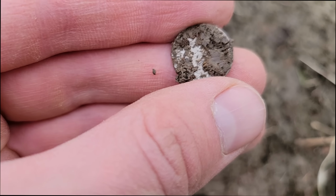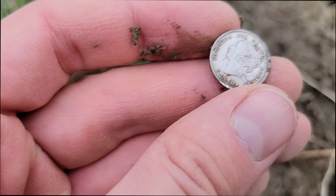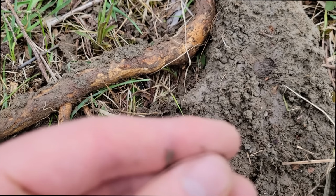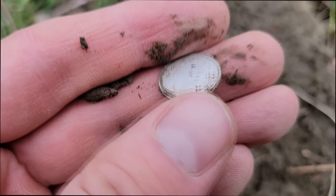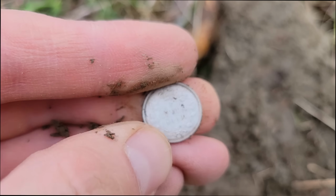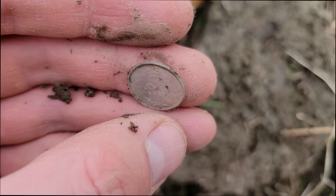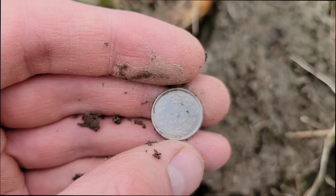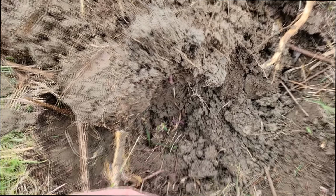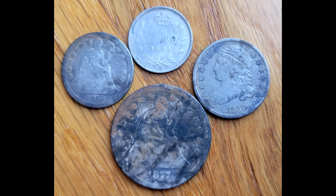Looks like a Canadian. Little Canadian 5-cent piece. Got a date of 1880. Silver number 4 for today. Come out pretty deep. That's how deep we're looking. On to the next one.